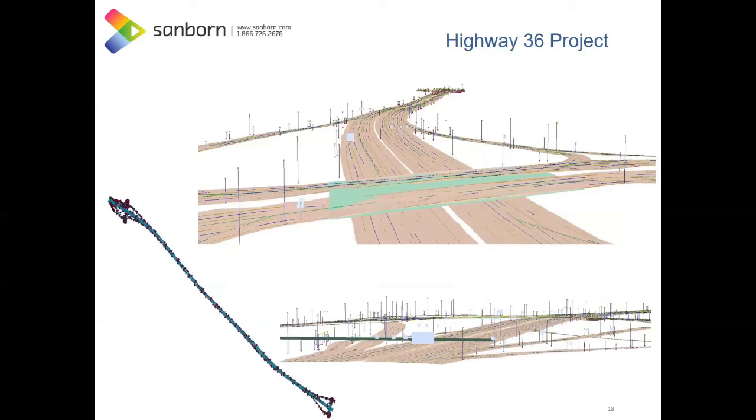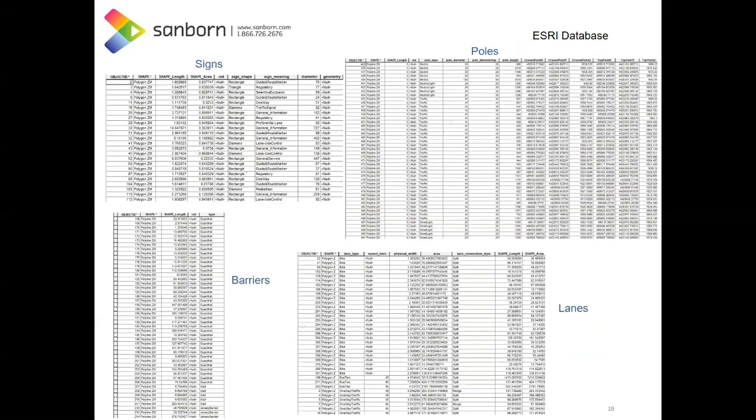What you're seeing is an overview in the bottom left corner, a 2D view of that project. And being a significant Esri partner, you're seeing an Esri 3D view of the same project with all the elements on the highway map: the signs, the poles, the paint stripes, the lanes, everything. And we created an Esri database for the customer of every object that was on that highway. The lanes, the paint stripes, the signs, the barriers, poles. There were bridges. We did the bridge decks and everything else, and created a complete database for them that they could use for the application they had.